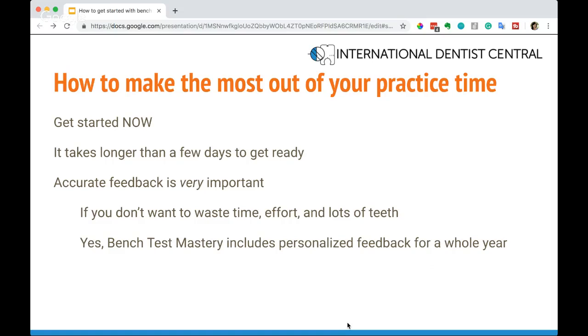But for now, I first want to jump over and see how everybody's doing in the chat room. So let's see. There are a few questions there. And if you have any other questions, type them in right now. Let me get to those.